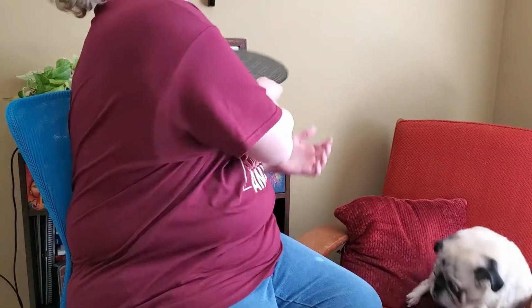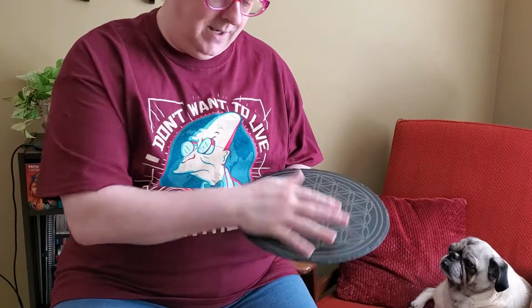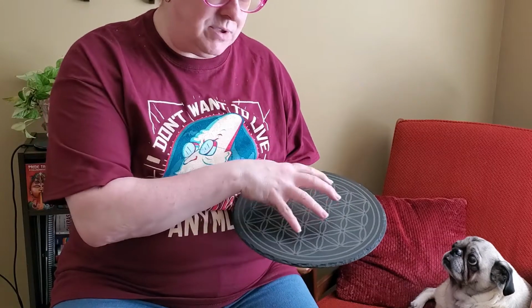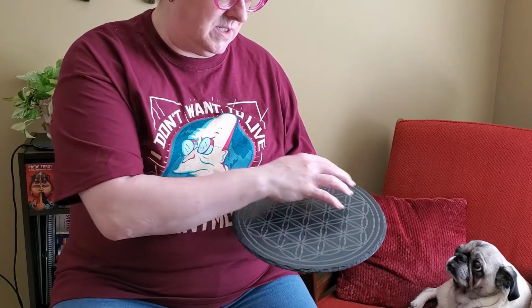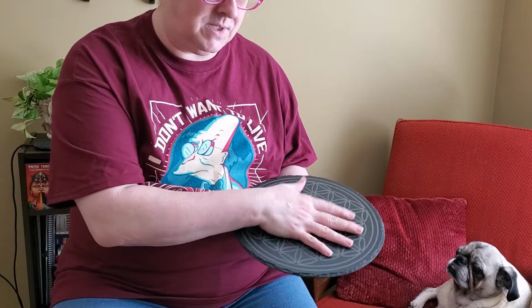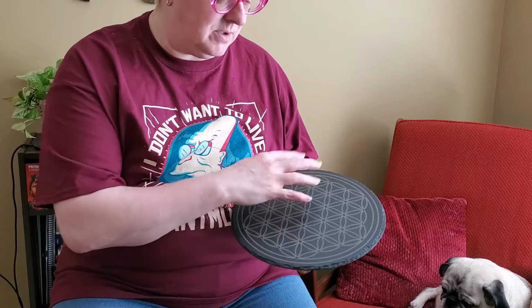Here is the crystal grid that I got that I'm going to use to create my crystal grid. I chose this pattern because I like the way it's laid out. It gives me options for points to place the crystals, 7 of them in case I'm doing a chakra spread or something like that.